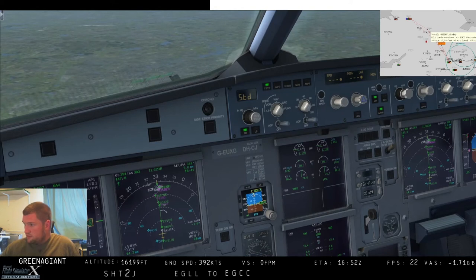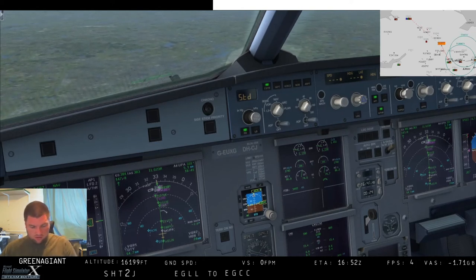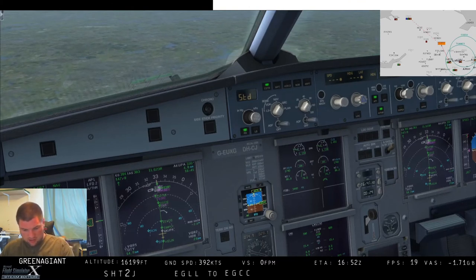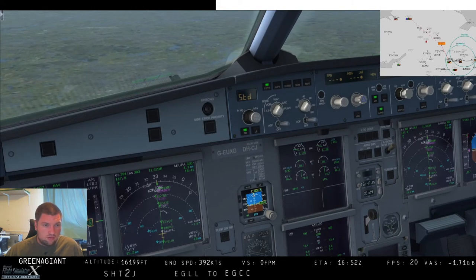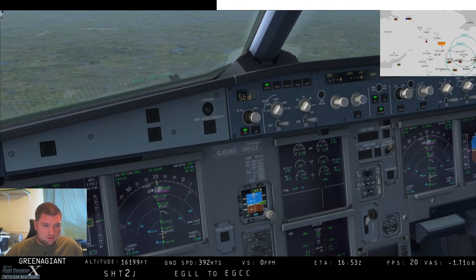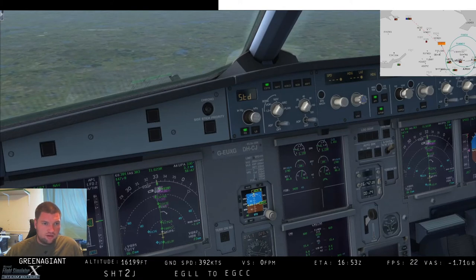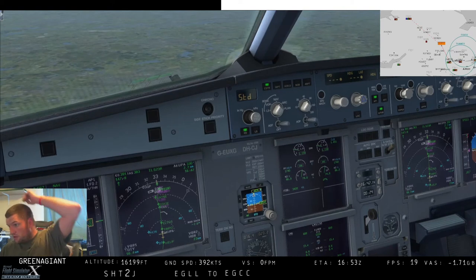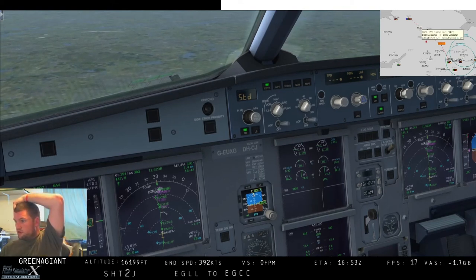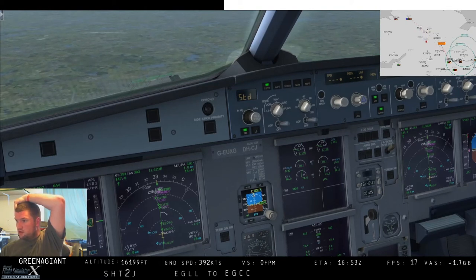B39M. What on earth is a B39M? Oh, Boeing 737 MAX 9. So why is it not a 739? Anyway, whatever. Just don't understand Boeings. Someone's in a Robinson R22. Class. Like it. Like it a lot.